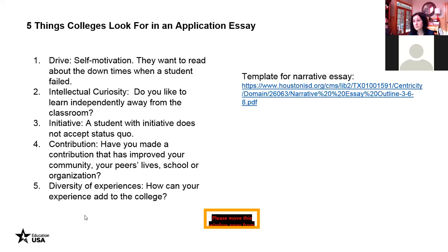Contribution. Have you made a contribution that has improved your community or your peers or your school or your organization? So are you someone that is just thinking of yourself, or do you get out there and really make the world a better place? And so that's another area that they would really be interested in. And the last example I thought to share with you is diversity of experiences. So how can your experience add to the college?